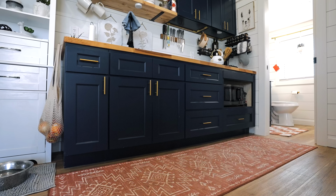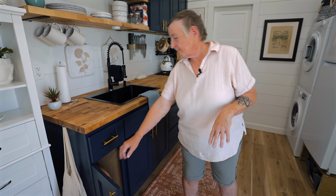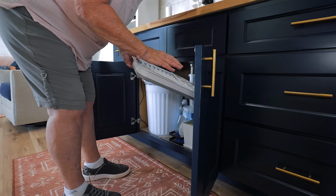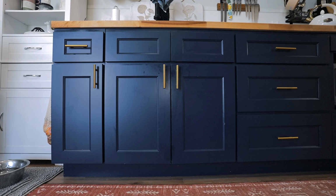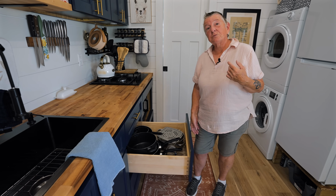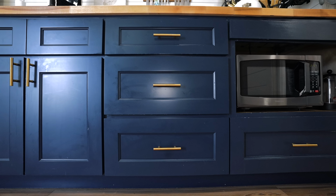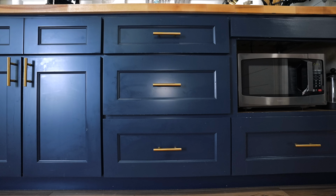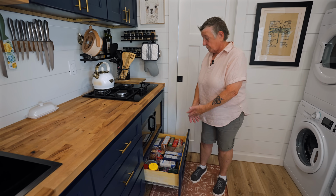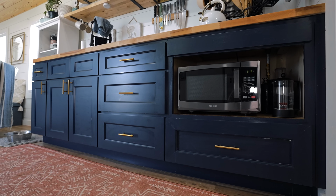We have plenty of cabinet space. We have a cabinet for all of our baking. Underneath the sink is just basic cleaning supplies and the trash can. We love that these are all soft close. I have a drawer for pots and pans, which I absolutely love because in my other house, you had to go climbing into the cabinet. This drawer down here, we use kind of as a pantry, as you can see. And also we keep our microwaves in here.